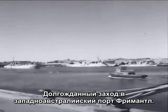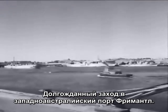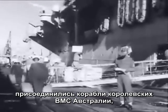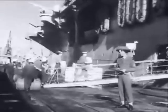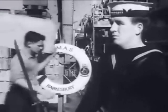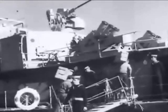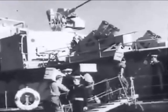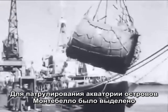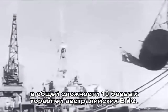Landfall at last, Fremantle, Western Australia. Here the squadron replenishes its stores and is joined by units of the Royal Australian Navy, including the Hawkesbury, a sister ship to HMS Plym. All told, there'll be 10 Australian warships on security patrol around the Montebellos.